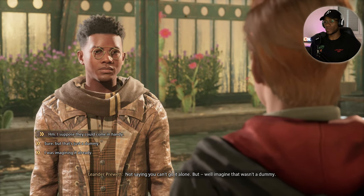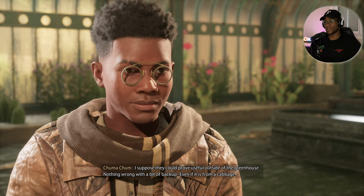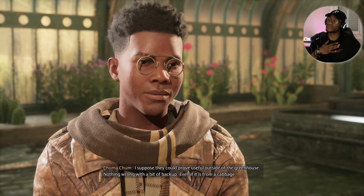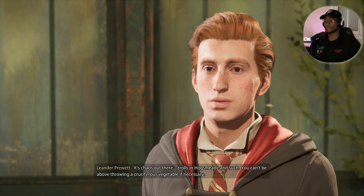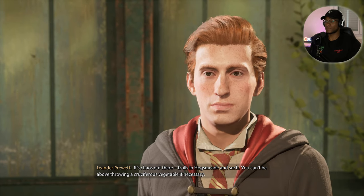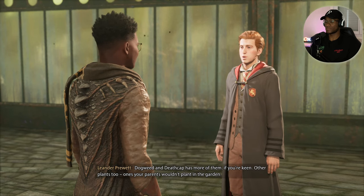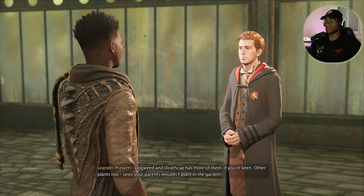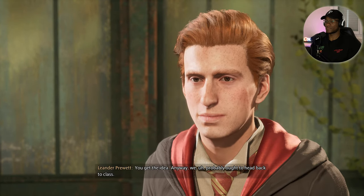I suppose they could come in handy. I suppose they could prove useful outside of the greenhouse. Nothing wrong with a bit of backup, even if it is from a cabbage. It's chaos out there. Trolls in Hogsmeade and such. You can't be above throwing a cruciferous vegetable if necessary. Dogweed and Deathcap has more of them, if you're keen. Other plants too. Ones your parents didn't plant in the garden. You get the idea. Anyway, we probably ought to head back to class.